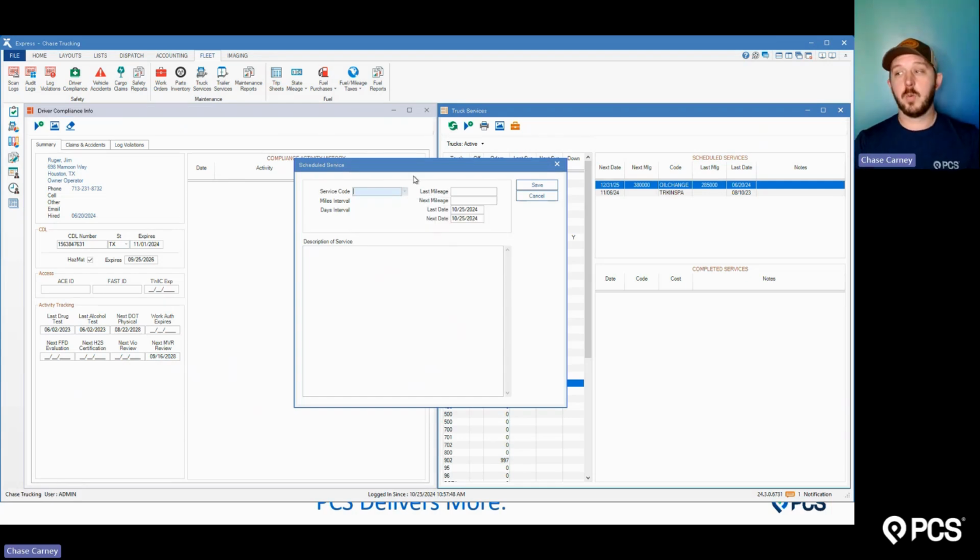That's really what we're wanting to accomplish: bridging that gap in communications between those different departments, making sure those things aren't falling between the cracks and ending up costing you additional maintenance or DOT fines. We want you to be more proactive rather than reactive in nature so that you can run your business with that peace of mind.